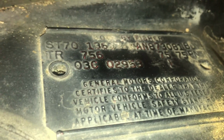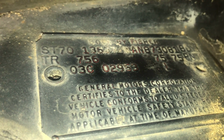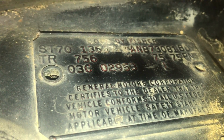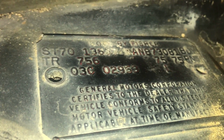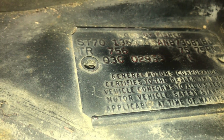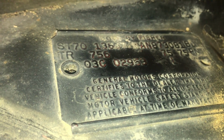873010818 is the body number. 756, of course, is the black bucket seat interior, really popular. And then, of course, 75 upper, lower, and 75 upper is the paint, which is the really popular cranberry red, and then 03C for the 3rd week of March. And then these other figures are data processing numbers that will be on the build sheet as well.